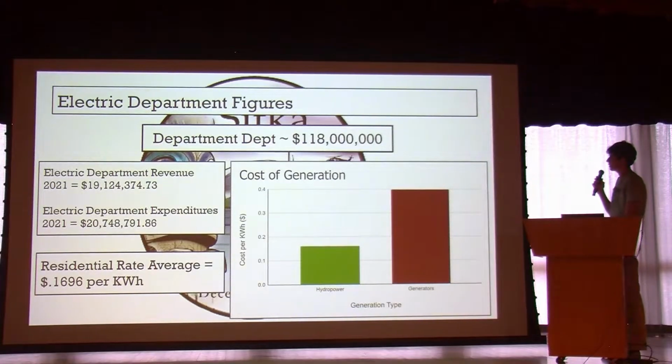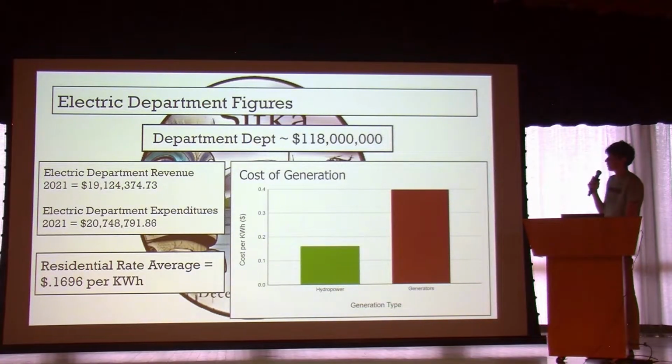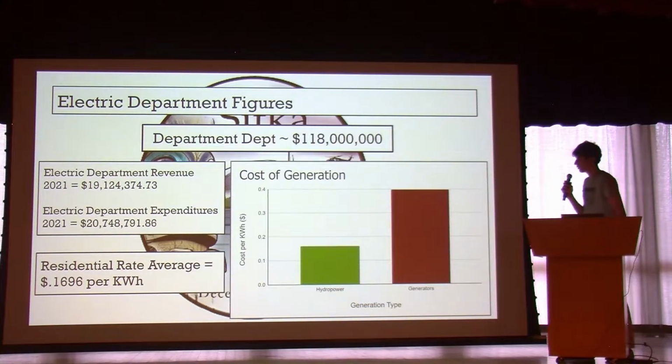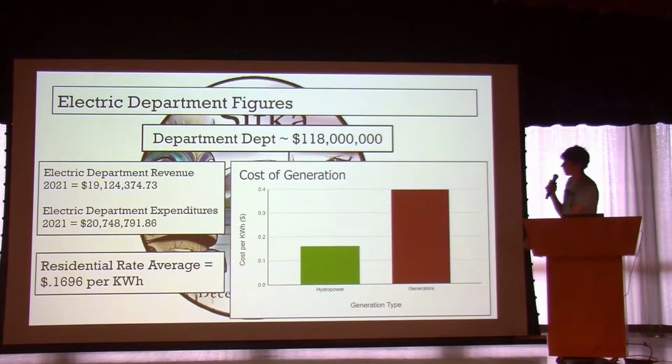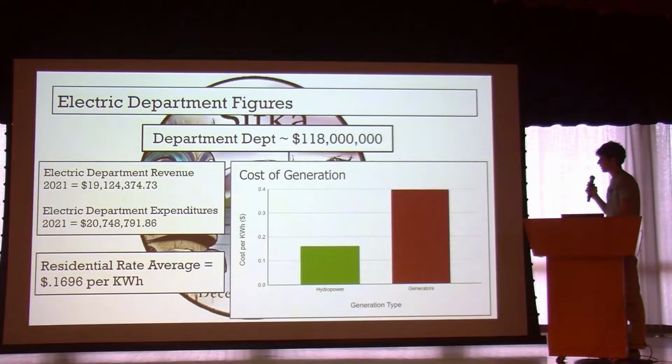So electric department figures. The department debt is around $118 million right now, and I think we're paying around $8 million a year in debt services, which is a lot, but we're making do. Our electric department revenue in 2021, which is the last year that we have a full picture for, was $19 million in revenue and $20 million in expenditures, and I'm not entirely sure how that whole thing works. It's very confusing to me, but it seems like in the last few years we've been running at a $1-ish million deficit.